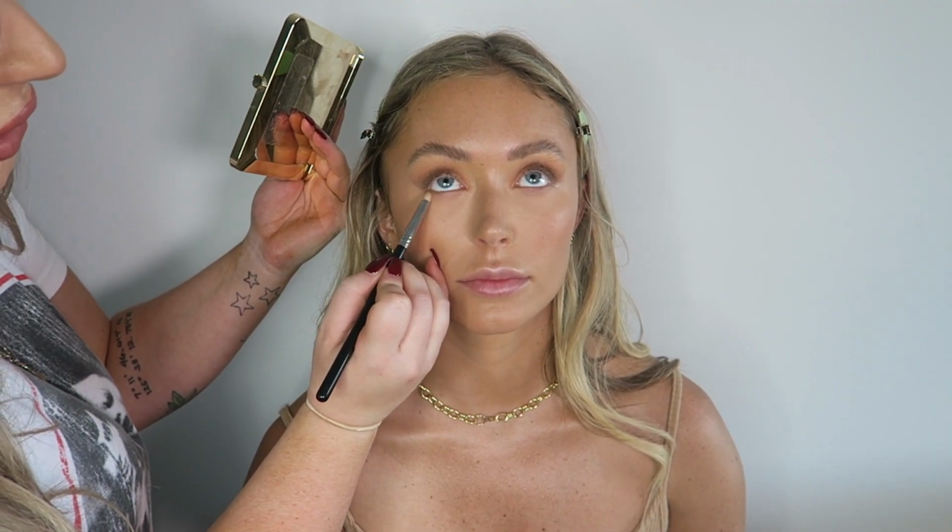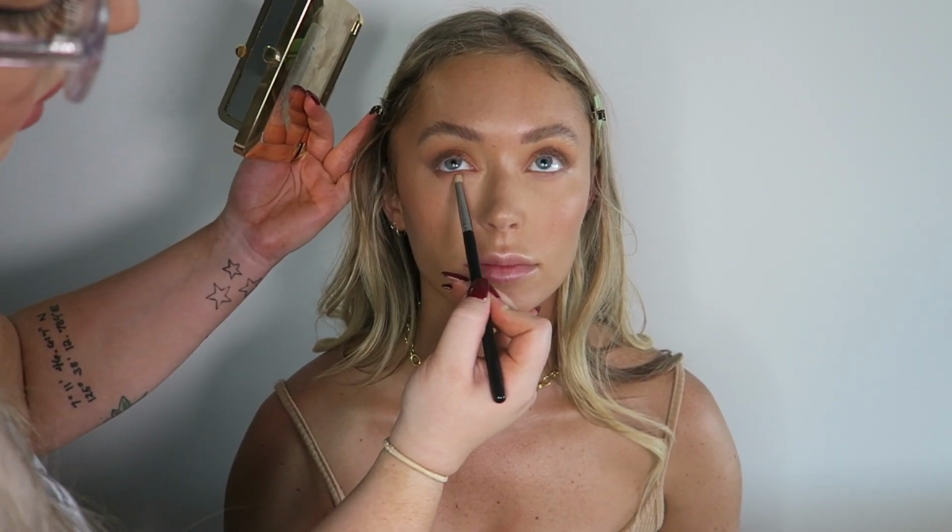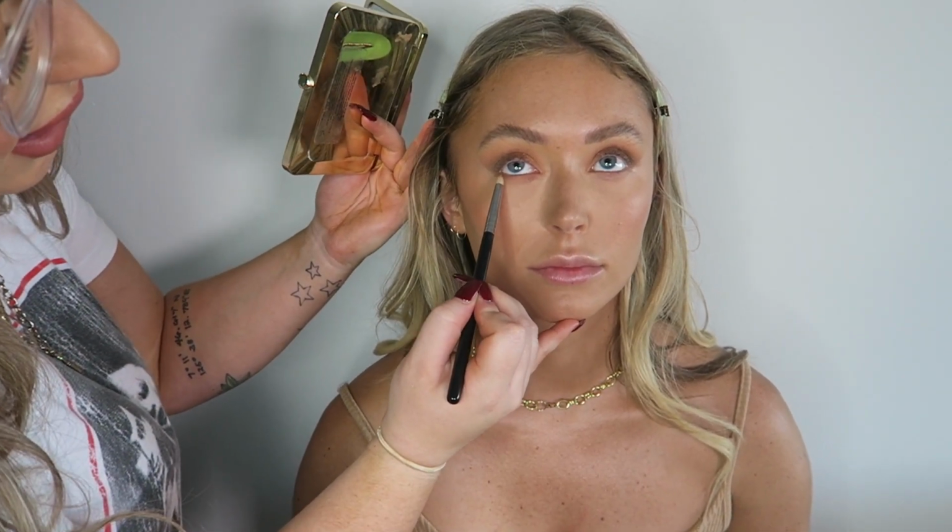And then I'm going to take that same shade we used on the eyes earlier, Peach Tea, and I'm going to have you look up, and this is the shadow that I'm going to do underneath in your lower lash line. And I just bring this all the way to the tear duct, to the outer part of the eye, all across that lash line.